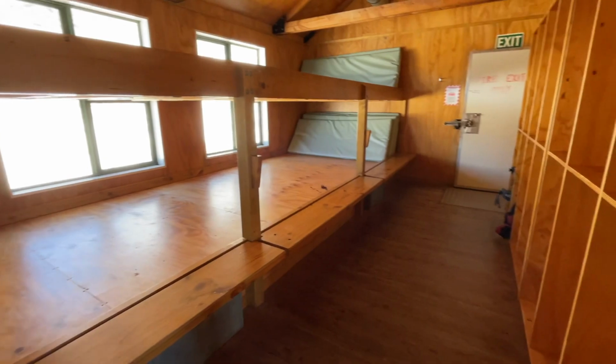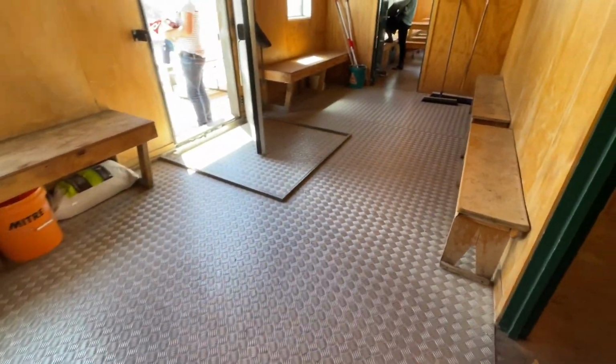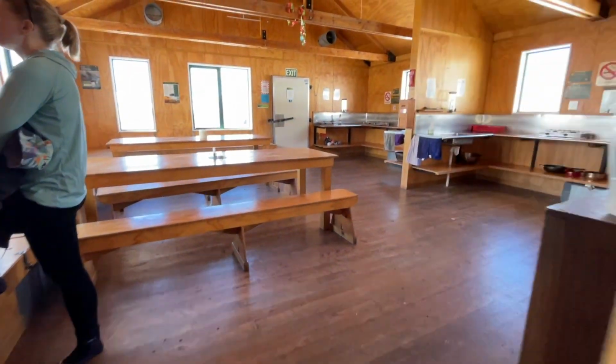We ended up sleeping in this one all the way in the bottom back. They have all these little cubbies that are numbered that you can put all of your belongings in. They have all these little benches where you can sit down and take off your boots. You're supposed to leave your boots in this front section to try to keep the rest of the cabin clean. And that's the tour.